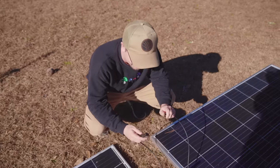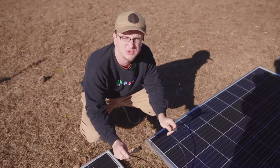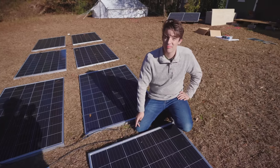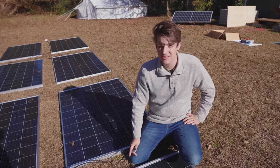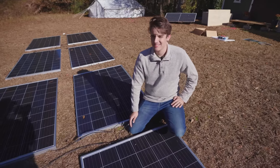Okay. That's fair. So these are MC4 connectors. These are the connectors to connect solar panels together. The way I remember that is M for mom. I love my mom. And then C4 is one of my favorite things to use in one of my favorite games, Call of Duty. So when I look at these, I'm like, I love my mom, and I like C4 from Call of Duty. MC4.